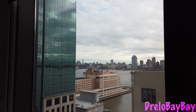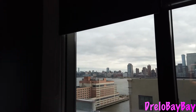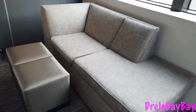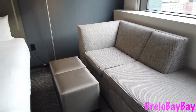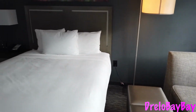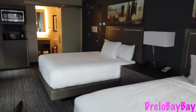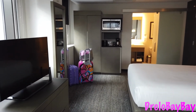Now, if you are thinking about staying here and your party is big, this is perfect because not only do you have the 2 queen beds, but you also have a sofa bed. This sofa right here flips out and then you can make it into a sofa bed as well too. So this is a lot of space for a lot of people, especially if your family is pretty big. This is perfect for you guys.